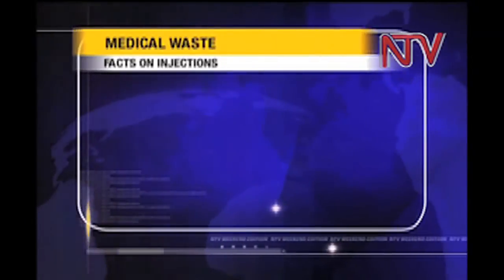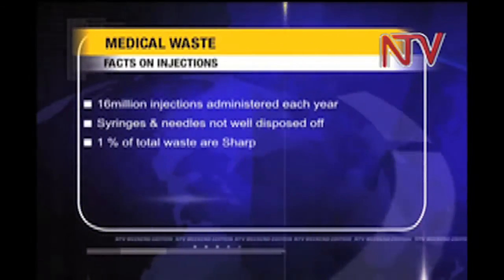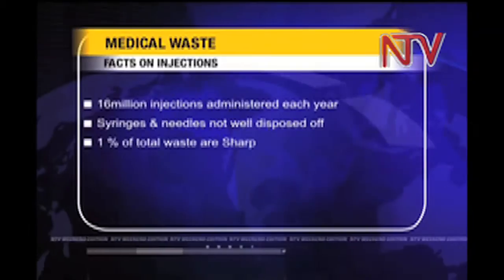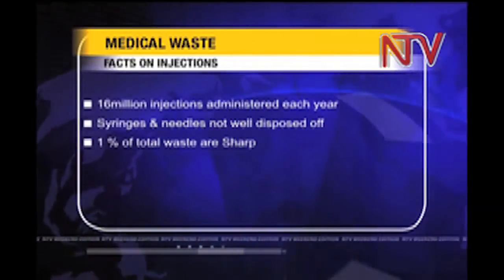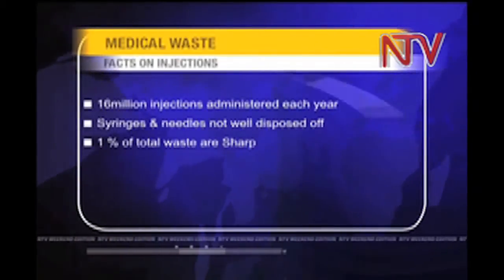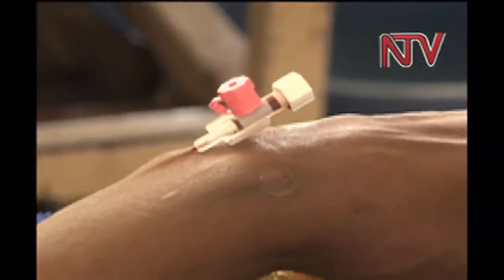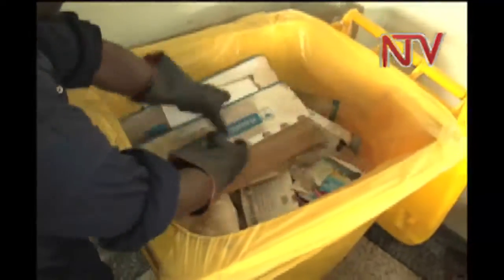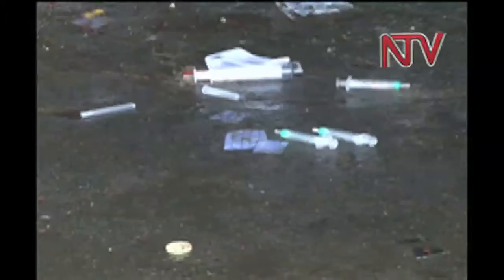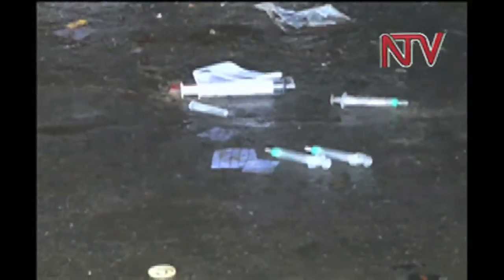Each year, about 16 million injections are used worldwide, but the WHO says that not all syringes and needles are well disposed of after use. Sharp instruments, including needles, syringes, disposable scalpels and blades, amongst others, represent 1% of total waste, but they are the main source of disease transmission. The infection here may be bacterial. Where we are concerned are things like HIV/AIDS and hepatitis. Both are global menaces which need not be fueled by careless disposal.